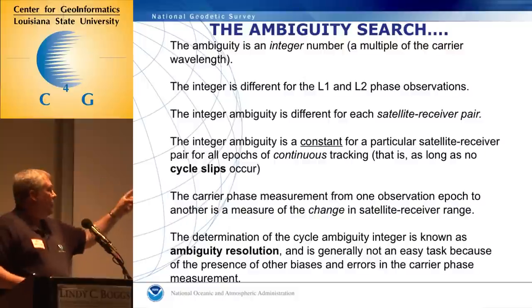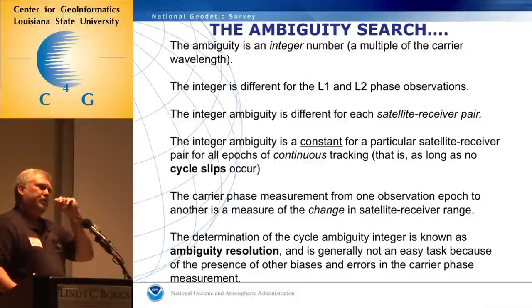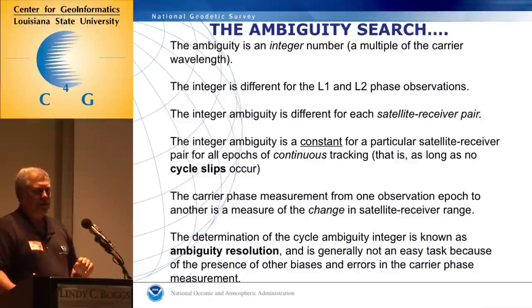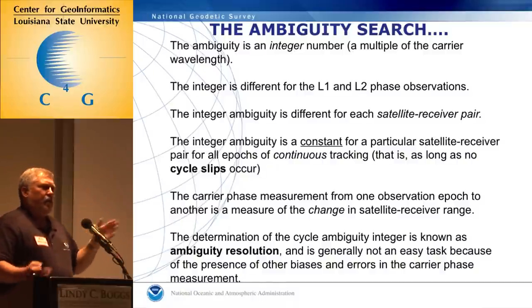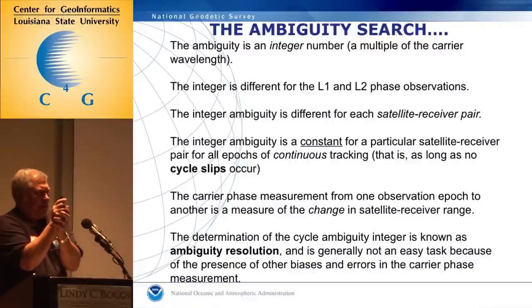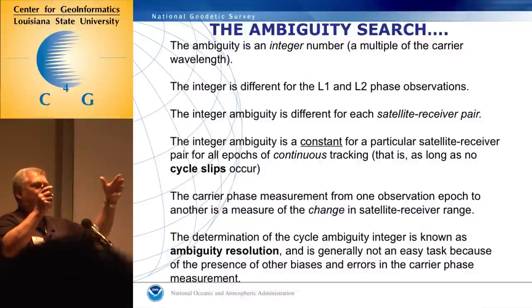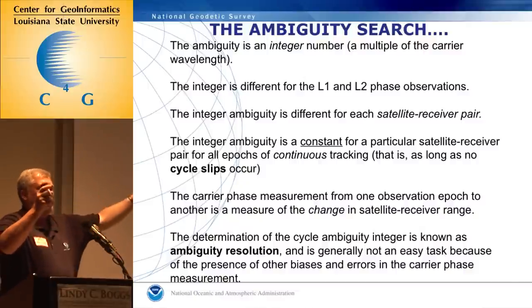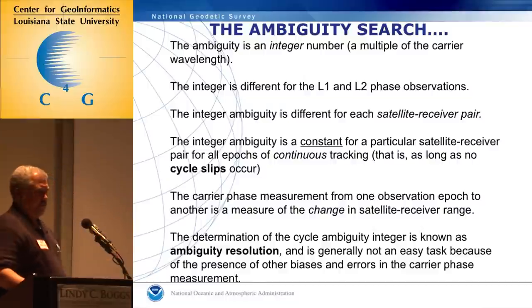Once it figures that answer out, bam, centimeters, right? A fixed solution. That means it computed how many cycles to each satellite on each frequency, okay? Float, fixed. Once it does that, it'll carry that forward. It does it for a certain epoch of time, carries that count forward. The difference it accumulates becomes the difference in positioning for positions of the rover, okay?